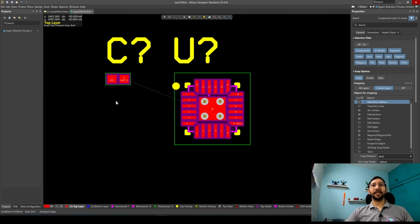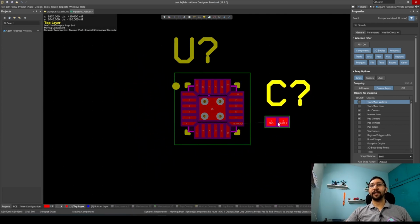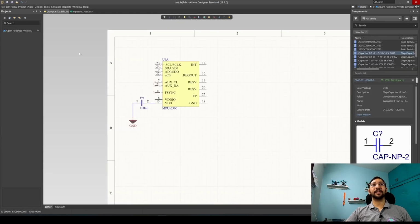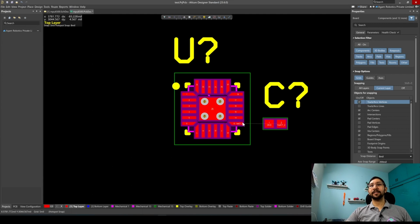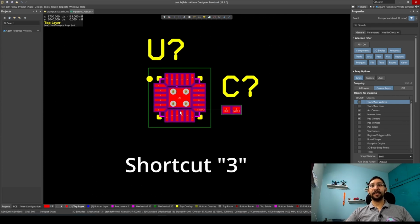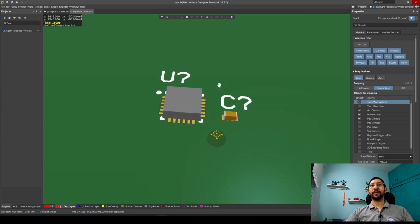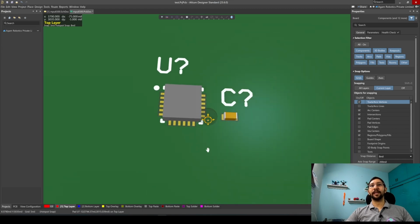So this is the PCB document, but the question here is, we don't have anything connected. Even though we have done the connection in the schematic, the PCB understands there is a connection between these two, but there is no physical wire attached to it. How we can see it is you can hit 3 on the keyboard and it changes to the 3D view of the PCB. You have all the 3D models of the components. This is a capacitor, and as you can see, there is no wire connecting these two.